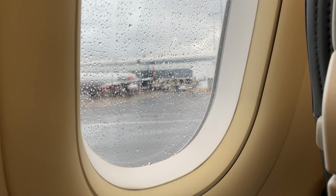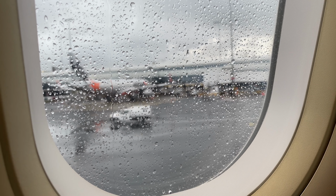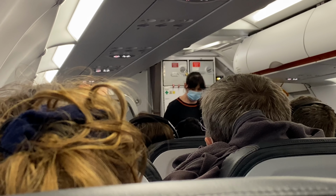For our Airbus A320. Your crew are highly trained to help keep you safe, so make sure you listen to and follow their instructions. 2 at the front, 4 over the wing, and 2 at the back of the cabin.